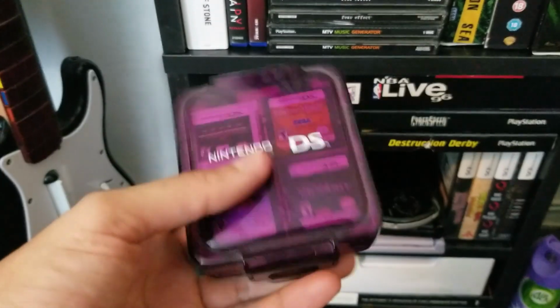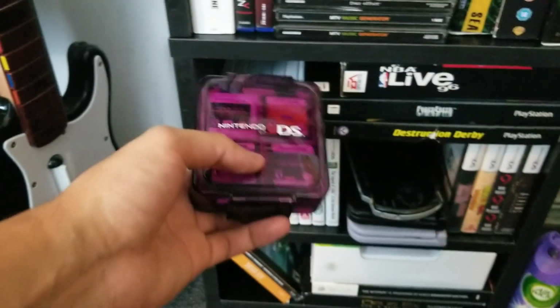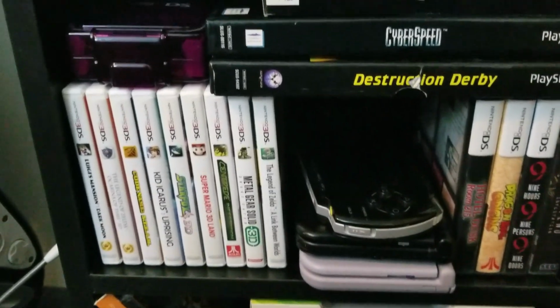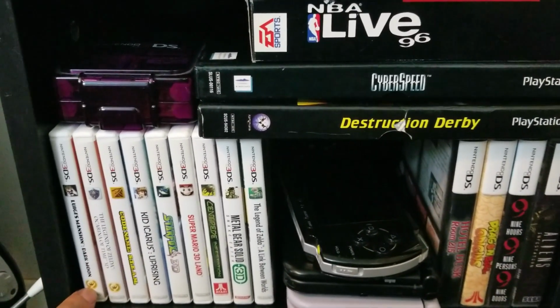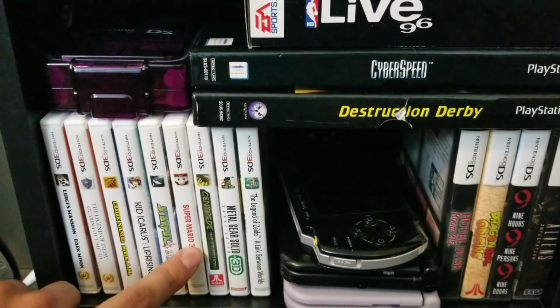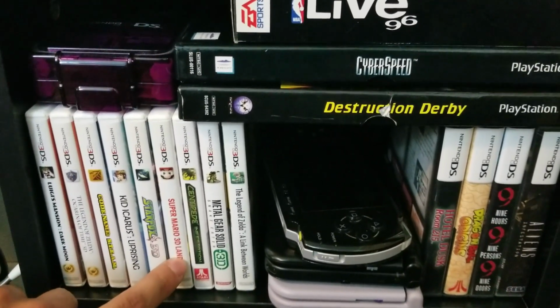Got a little holder for some DS games. So I just got a few games in there. And going down to my 3DS collection. So I like my 3DS collection. Currently playing Dark Moon. Pretty fun. Super Mario 3D Land was such a good game. So good. And they used the 3D so well.